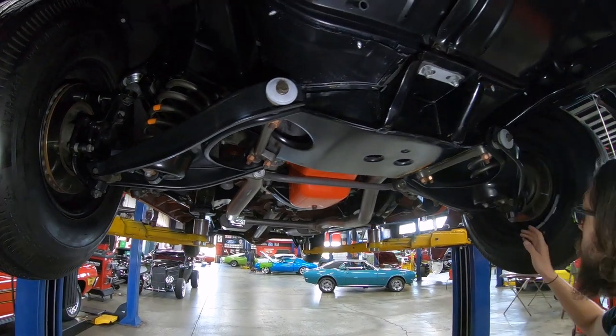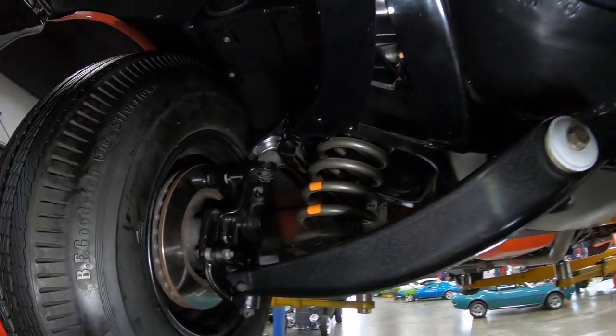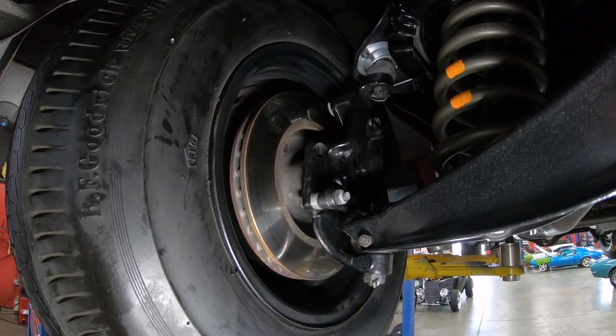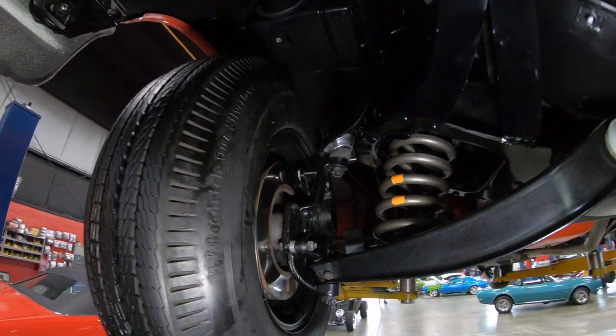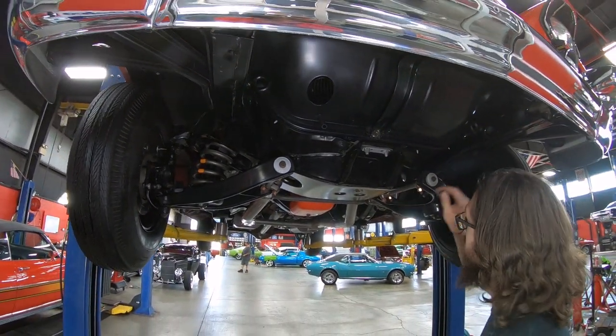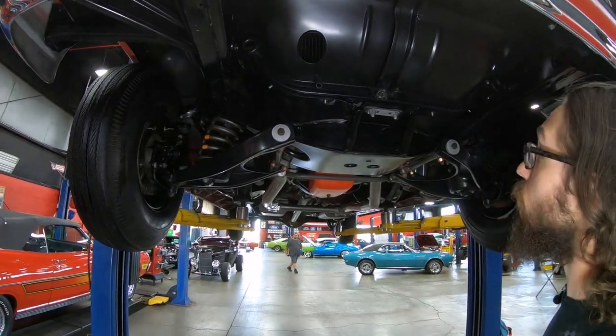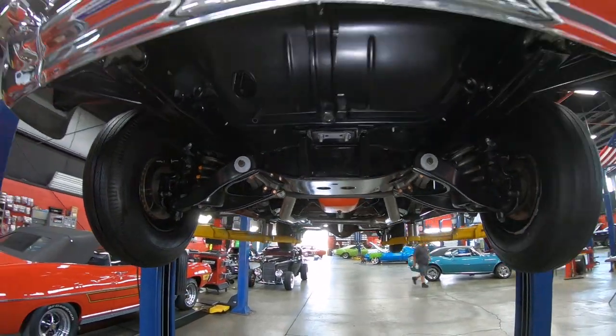On either end of the A-arms here, you can see we've got disc brakes. This is a little bit later model GM disc brake conversion we've got going on. We have the proper master cylinder for it up top. We're going to see that in just a second. All new control arm pivot points, all the bushings are new, all the nuts. This car is pretty darn nice, nicer than you often see them.